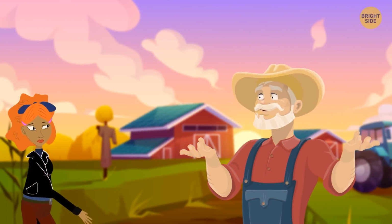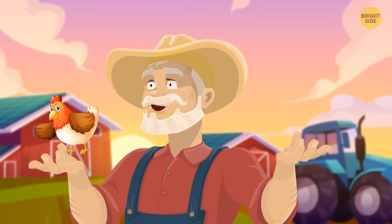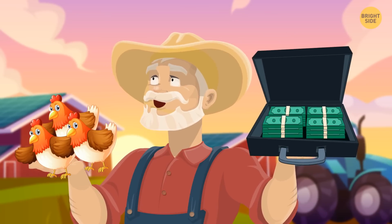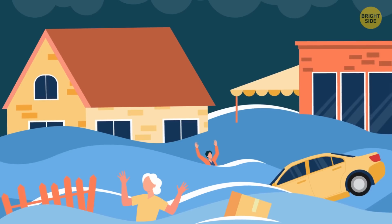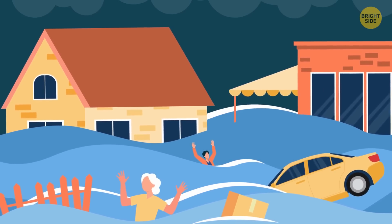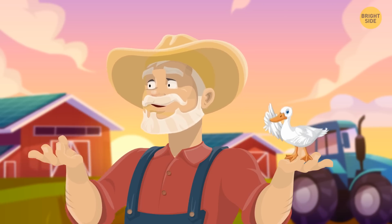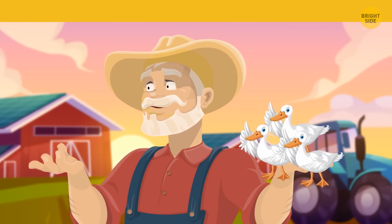Cherry meets the local farmer, Timothy. He used to keep chickens in another country. Things were going well and he made good money. But then he bought a big farm in this village and moved there. Soon, Timothy got to know that floods are very frequent in this area. But he didn't get upset and decided to breed ducks instead of chickens.